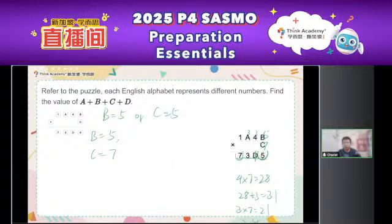So there must be one step you got wrong. Which part may you have got wrong? We know B equals 5, C equals 7. So what is the other possibility of A? Apart from that, you get one more possibility. How about A equals 0? Not just 1 to 9. A could also equal 0.